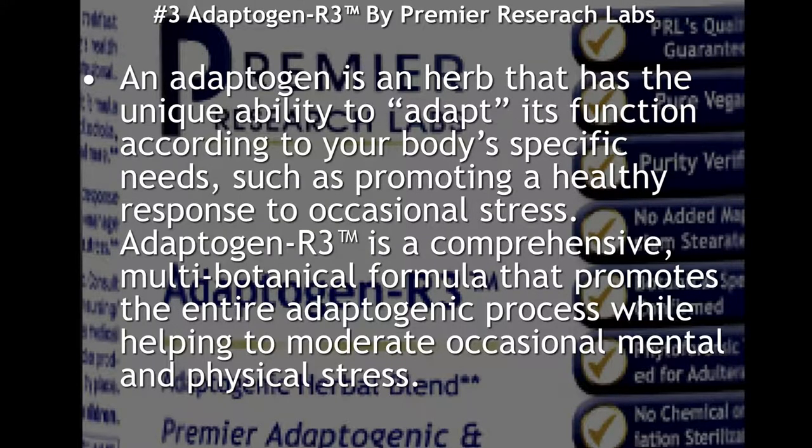An adaptogen is an herb that basically helps our body adapt to the needs if we're too high or we're too low.